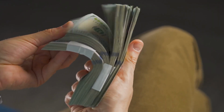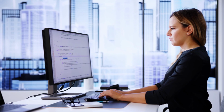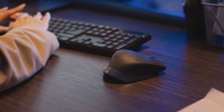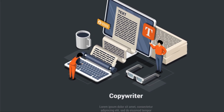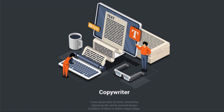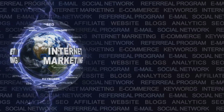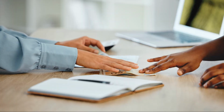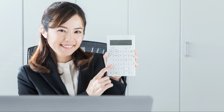Example 3. A web developer might charge $1,000 for a simple website, $2,500 for a more complex site, and $5,000 for an e-commerce site. Example 4. A content writer could charge $50 for a blog post, $150 for a detailed article, and $300 for a white paper. Example 5. An SEO specialist might offer a basic package for $500, a standard package for $1,000, and a premium package for $2,000. Use these examples as a guide, but always tailor your rates to reflect your unique skills and market demand.